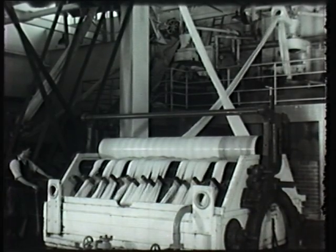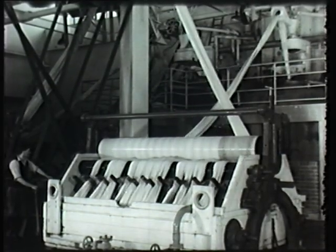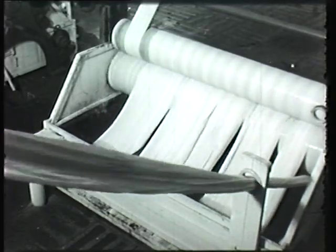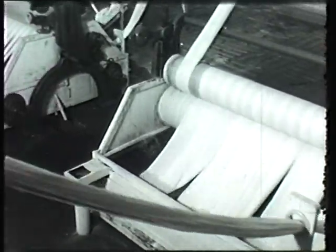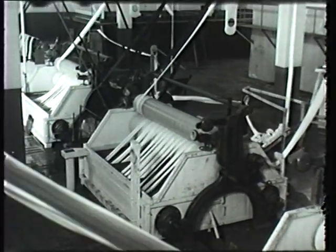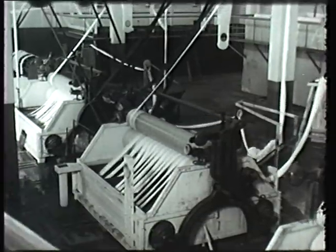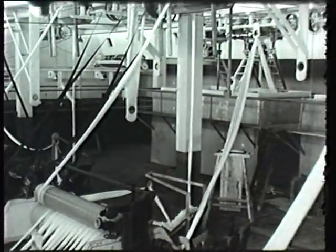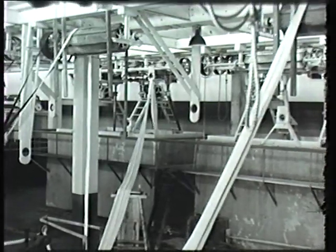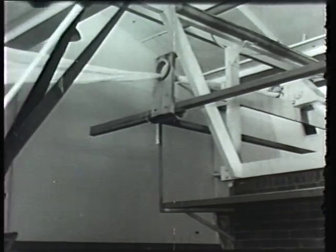Here we see the cloth passing through the bleaching plant in the form of a rope. Carefully controlled chemical treatments are used to remove all impurities and deliver the cloth with that snowy whiteness associated with Actil products. The bleached cloth is thoroughly rinsed and shaken out to open width and squeezed through the large five-bowl mangle.